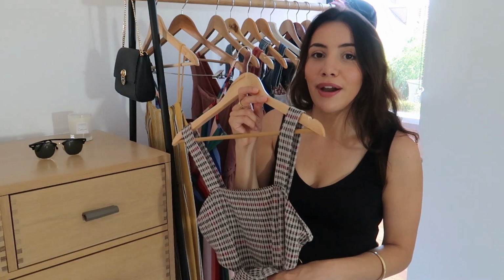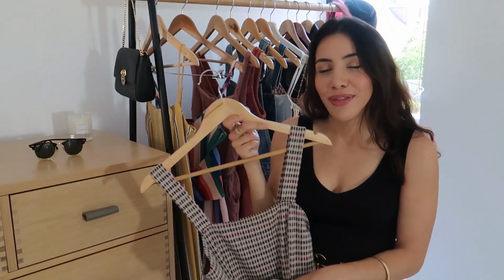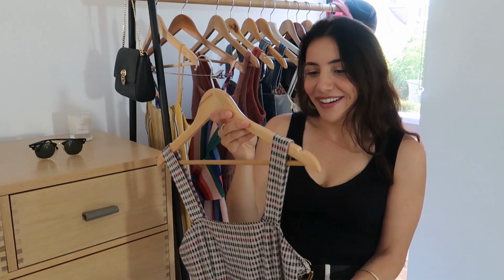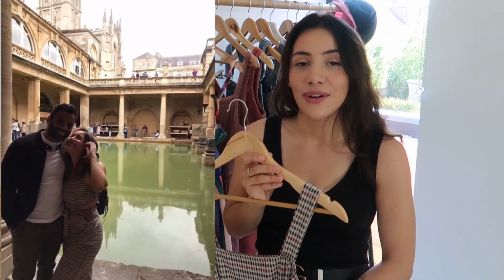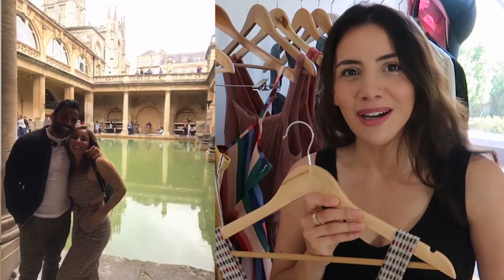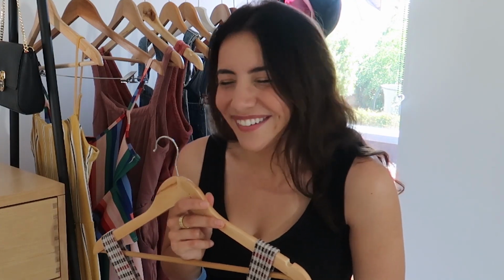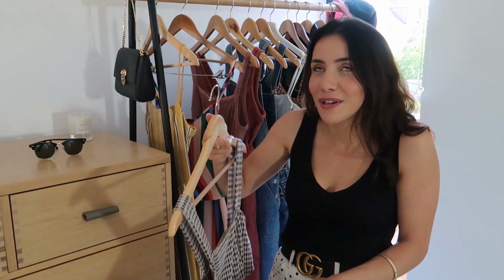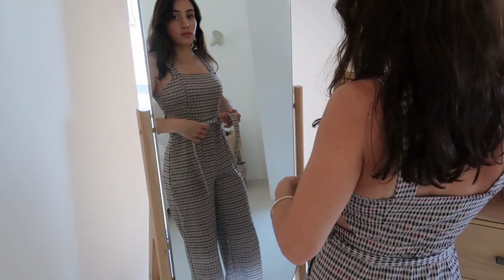I would find it really hard to throw this out. This is a romper that I wore on my very first date with my boyfriend, and we were in Bath. I've got a picture which I will insert, by the Roman baths. A tourist asked me if I could take a photo of her, and then I said, oh yeah, do you mind just taking one of us as well? And in my head I was like, this is the first picture we'll take together, one of those cheesy moments, we'll look back at this one day because this is our first picture together and we're not even official yet. We were just on a date. So I really like wearing this.